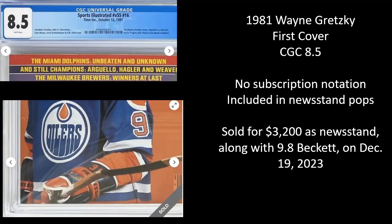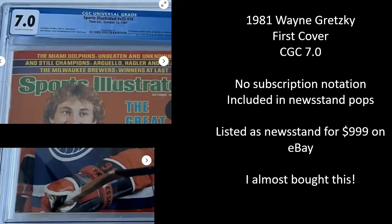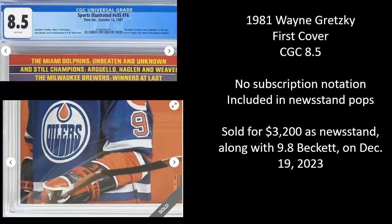I have found multiple graded Wayne Gretzkys that CGC missed. Like I said, obviously this 7.0 is an example. The one that I cracked for my friend was an example. And then here's an 8.5. This one actually sold as a newsstand on December 19th, 2023 on eBay.